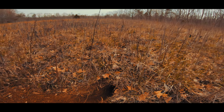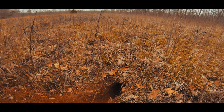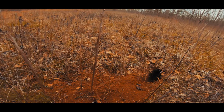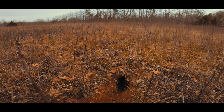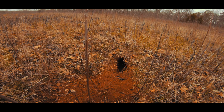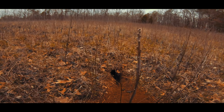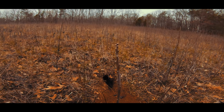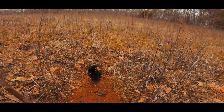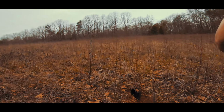I mean, it's pretty crazy. Look at the grooves in the dirt where he was clawing at it to build this hole. Hey! And who knows how far back in there it goes. The hole definitely gets smaller the further you go in. It looks like it curves to the right.